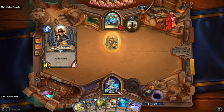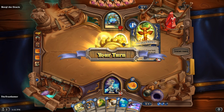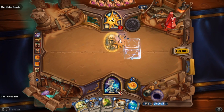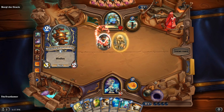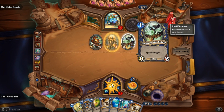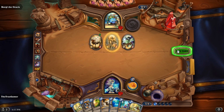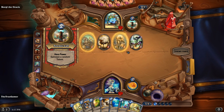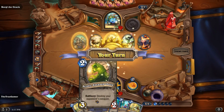The light protects me. Job's done. Polymorph. Job's done. Don't know what I can do about it though, because I don't have anything I can play. This fucking deck is honest garbage. Literally garbage. Like nothing with taunt so I can actually keep things protected.